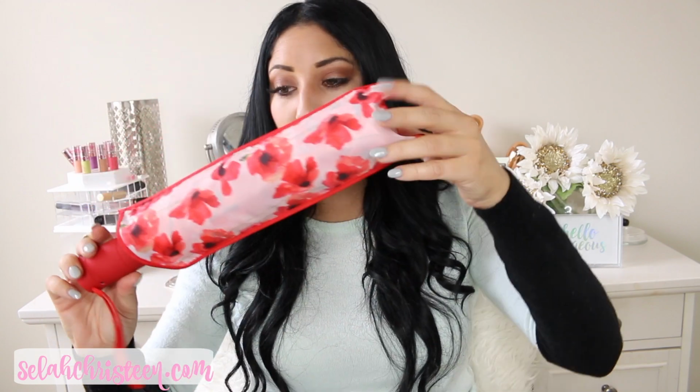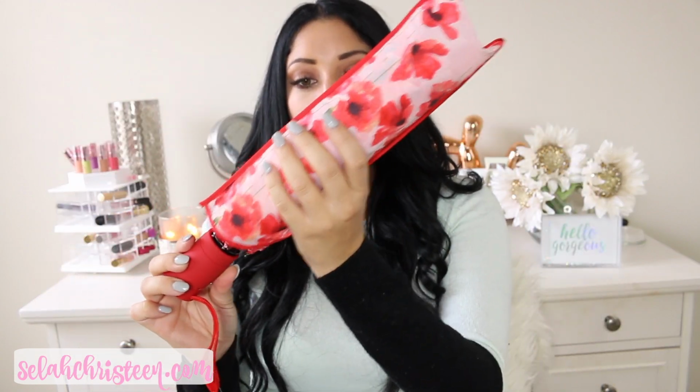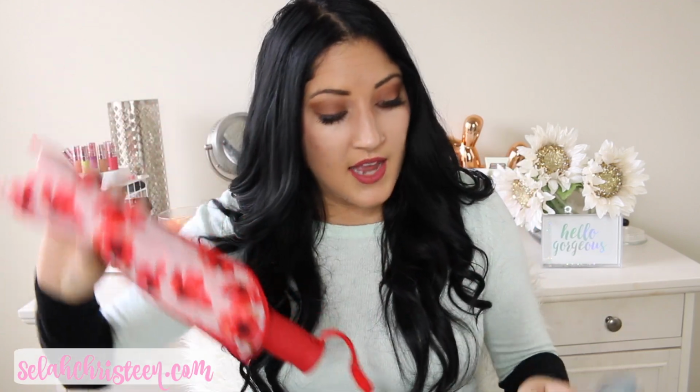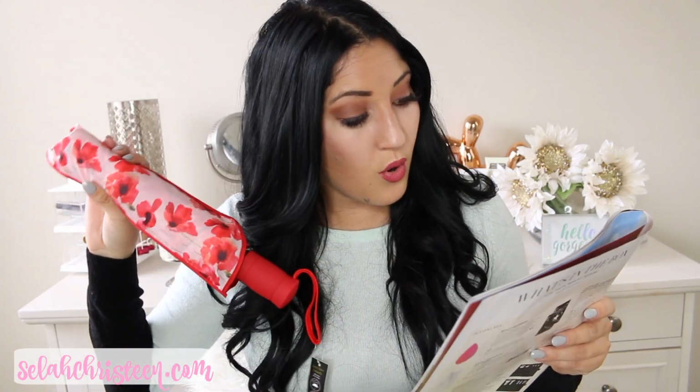Alright, next I see this really beautiful umbrella. It's a pinkish red, like magenta floral print. Now you could have gotten either this one or a black and white polka dot one, which I actually really like this one, so I'm glad that I got this. This is a $39.99 value, and if you did choose to customize your box, you could have either gotten this or Bluetooth wireless earbuds.